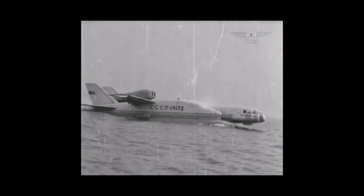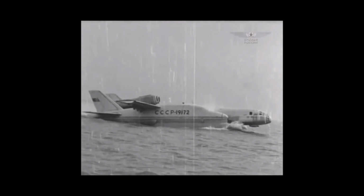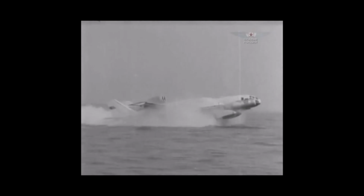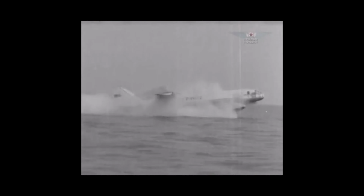Flotation and water taxi tests followed, culminating in the start of flight testing of the amphibious aircraft on the 11th of June 1975. The inflatable pontoons were later replaced by rigid pontoons, while the fuselage was lengthened and the starting engines added. This incarnation was given the designation 14 M1P.